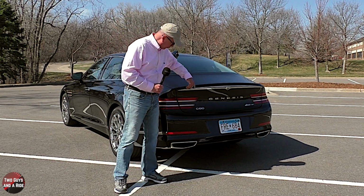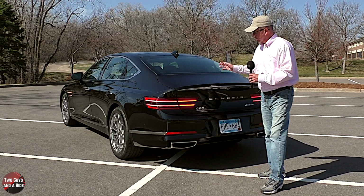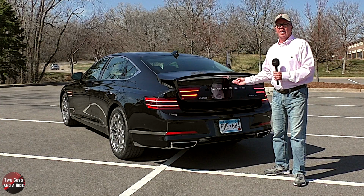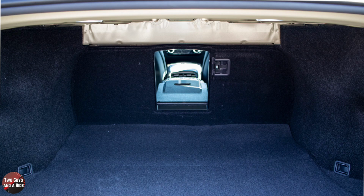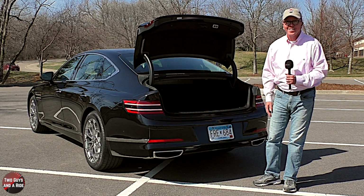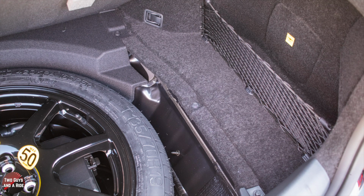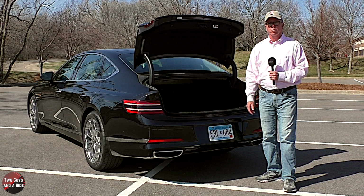One thing I didn't mention that I really like is this chrome strip right below that rear deck. Let's take a look inside at the cargo area. It does have a center pass-through, but these seats do not fold at all. So I guess that center pass-through is good for skis or pogo sticks, I'm not sure. But underneath the cargo floor, there is some additional storage, and of course your toolkit and your emergency compact spare tire are there as well.